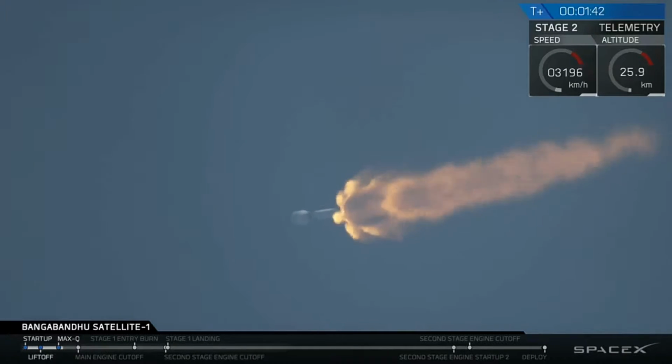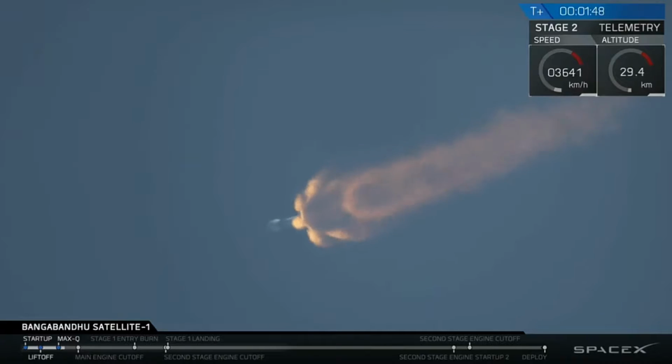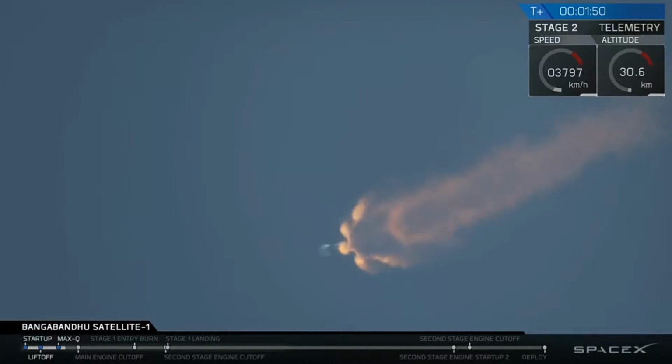Coming up about 50 seconds from now, and back engine chill. There'll be three events in quick succession. The main engines will cut off, the two stages will separate, and the second stage will start its Merlin vacuum engine, which you heard is just beginning its own chill procedure.